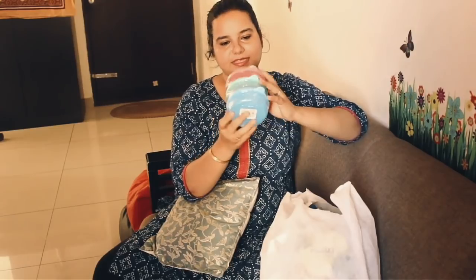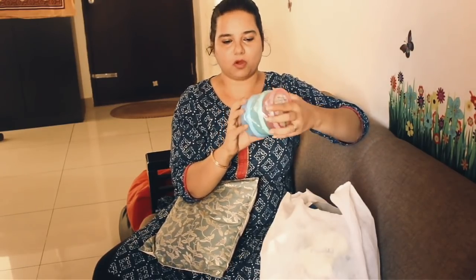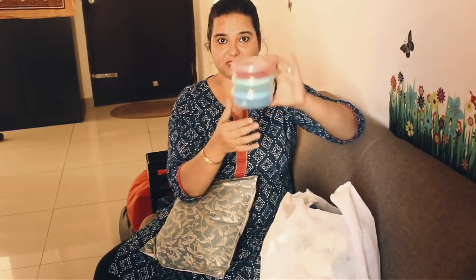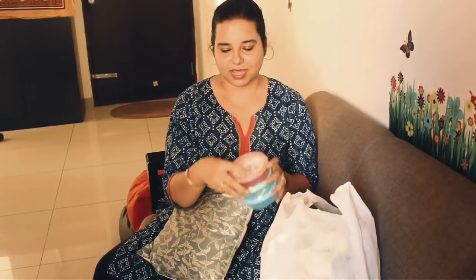And these are storage boxes. These are microwave friendly, microwave safe boxes. This is for 35 rupees. These 3 boxes are for 35 rupees. So we can store sabji, leftover curry, leftover upperi in these. Or you can even take curries for lunch to office.